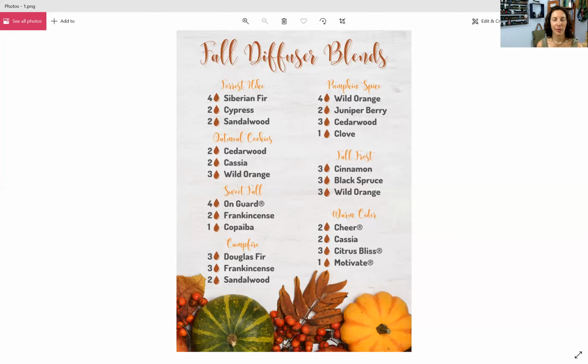Snickerdoodles is the next one. It's one of my husband's favorite cookies, one of my father's favorite cookies. I don't bake these very well, FYI. I've tried, it just doesn't come out. So Snickerdoodles: 3 cinnamon, 3 clove, and 2 wild orange. All right, so if you love that Snickerdoodle taste of the cookie, you're going to like this.